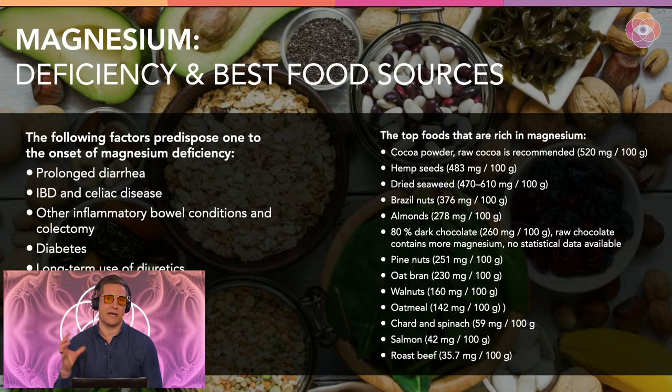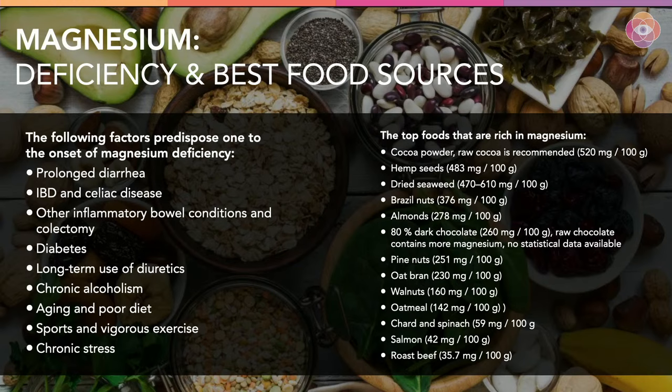In this regard, you should probably supplement or at least measure the optimal levels on your side for magnesium. And if you're having any of these things, IBD, celiac disease, chronic diarrhea or diabetes, or if you have chronic alcoholism, or if you're aging and not eating a nutrient-dense diet, or if you're an athlete doing a lot of sports, then the intake for magnesium is definitely increased. So yeah, let's now take a little break with Teemu.